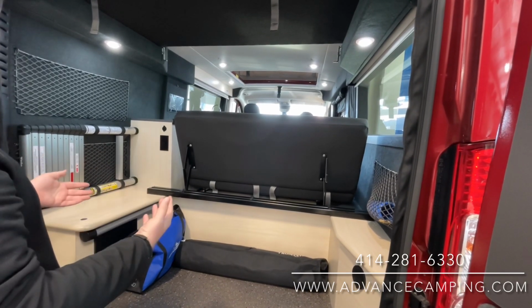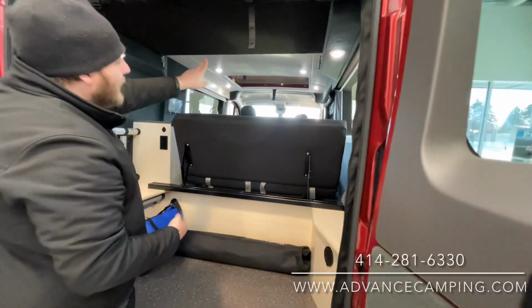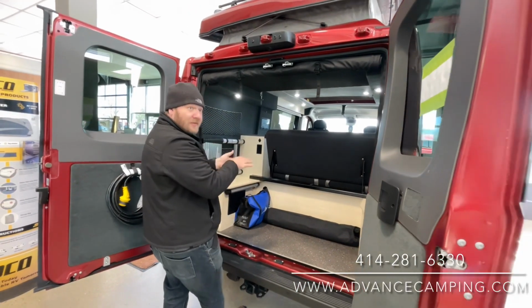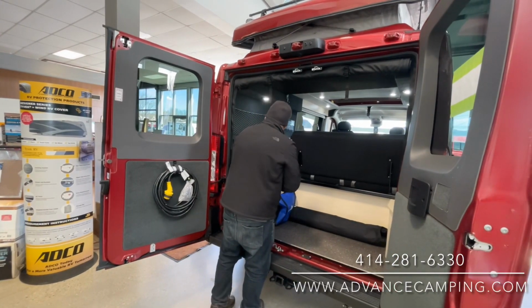There's 4 seat belts built in, and you'll easily be able to sleep 4, maybe the 2 kids up on the top and 2 of the adults on the bottom here. It's really pretty comfortable bed too, surprisingly. You may not think so, but it's pretty comfy.